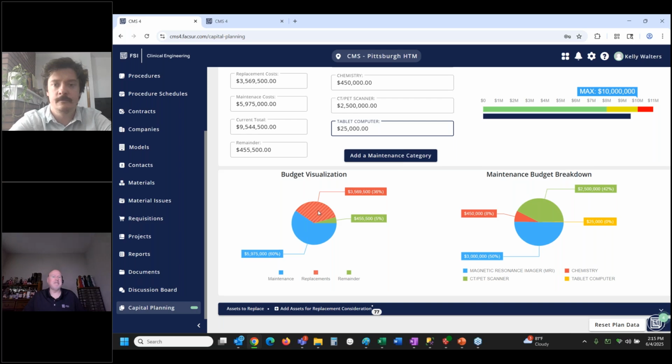Just two graphs in the middle, a breakdown of where our replacement costs are in the red, where our maintenance costs are, these are our new purchases, and green is the remaining. That's how much money I have left to spend. And then that maintenance breakdown is over here. Those four types of equipment at the top are represented on the right graph, where I have the MRI machine, the PET scanners, the tablet computers, and the other. Notice how small a chunk the $25,000 of tablet computers is on that pie chart. So it gives you relative cost of those things.